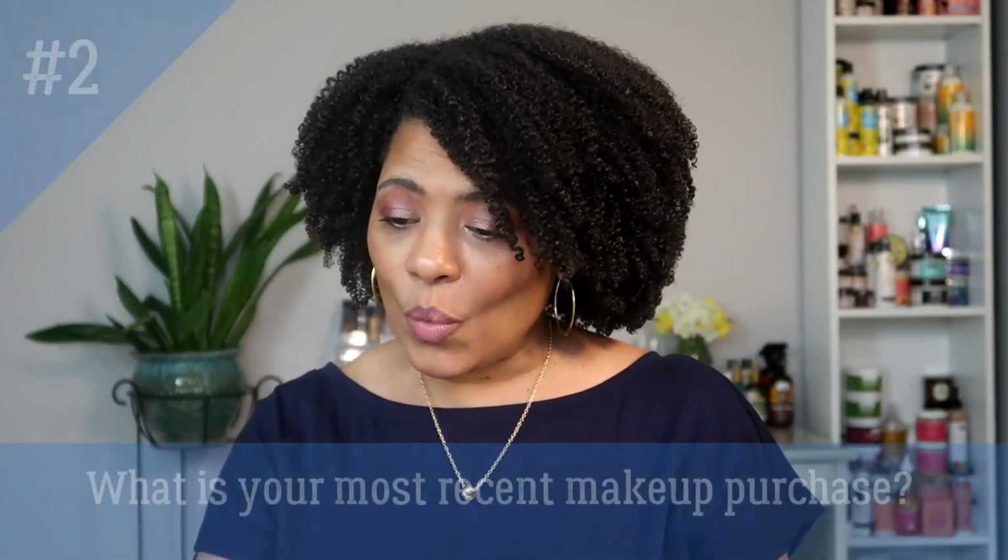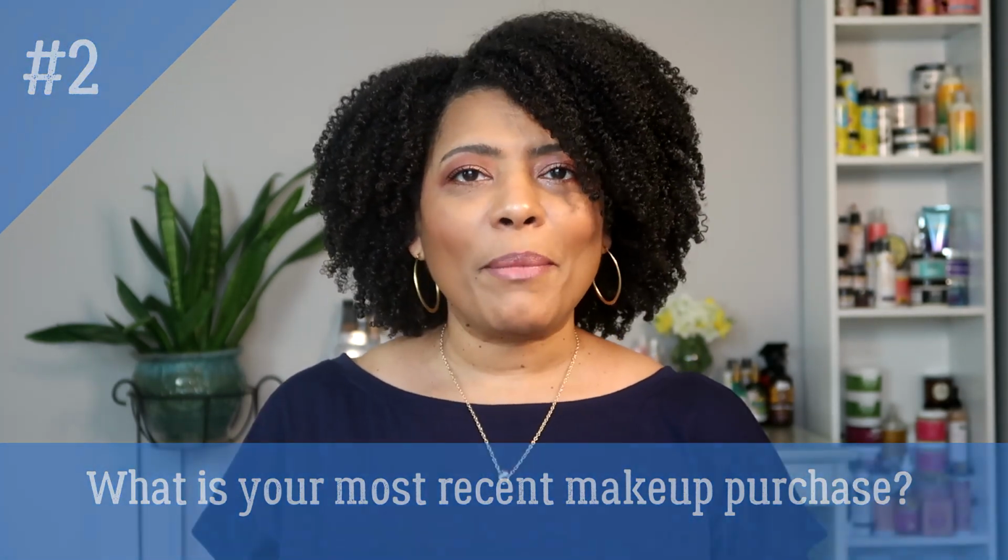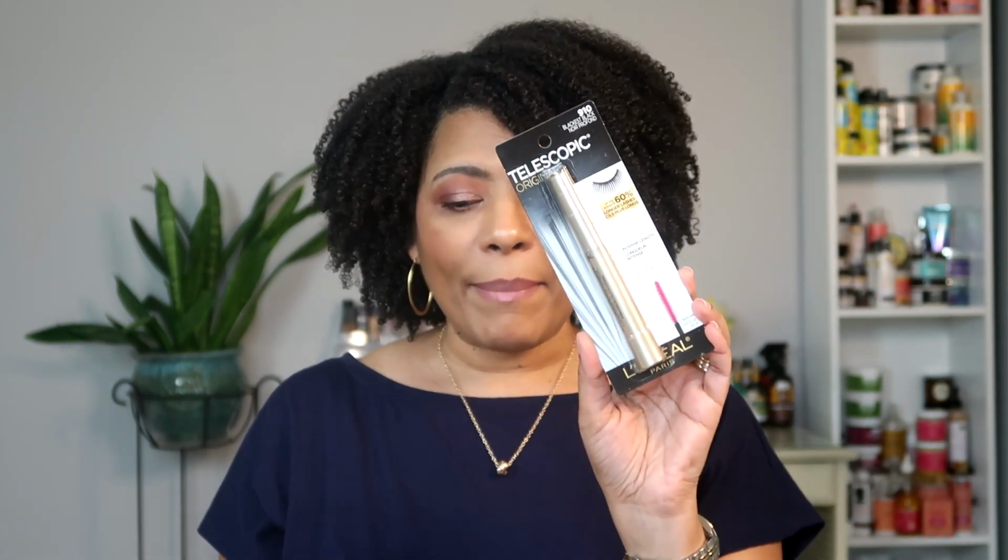Question number 2, what is your most recent makeup purchase? So my most recent makeup purchase were these 3 mascaras here. One is the Maybelline Sky High mascara, which I have used and I like it. It's what I have on my eyes now. I also purchased the L'Oreal Paris Telescopic mascara, as well as the Maybelline Define the Lash Lengthening mascara.